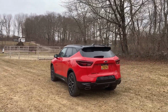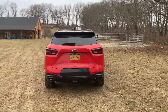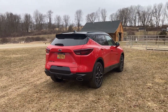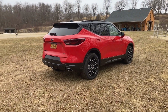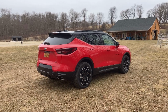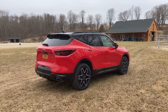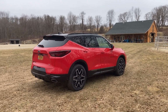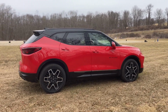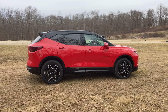And as you can see, the lines on this thing are beautiful. It's very, very aerodynamic, very avant-garde, very much an expression of what modern cars have come to in terms of utility. It's basically, for lack of a better term, a station wagon, but it's got a much taller roofline. It's not just based on a sedan totally, although the underpinnings are in fact unibody and not body on frame like the original Blazer. So what do we think of this?